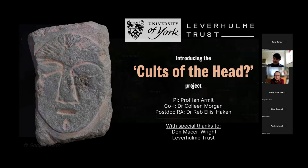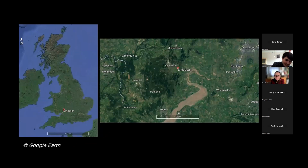On the western edges of the River Severn, in the furthest reaches of the county of Gloucestershire, is a little-known Roman temple site just above the town of Littledean. It's known as Littledean Roman Temple or Dean Hall Roman Temple. It is within the old manorial complex.